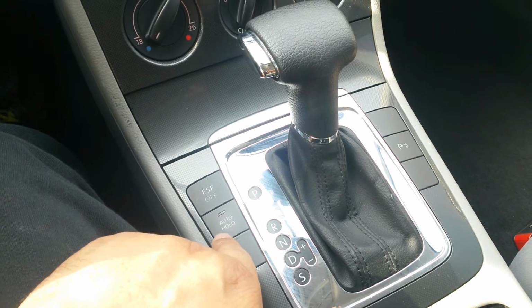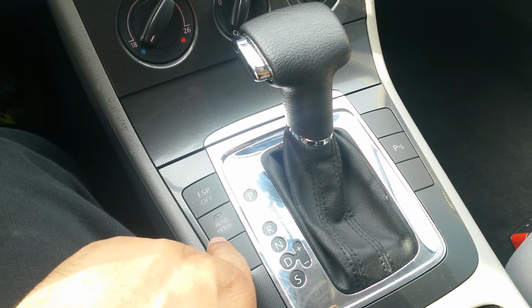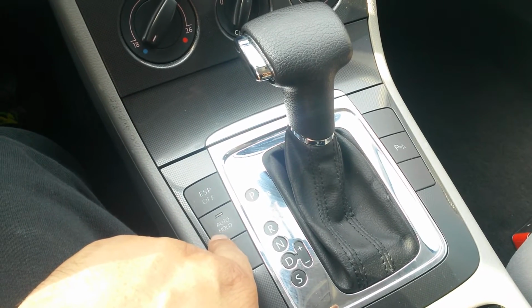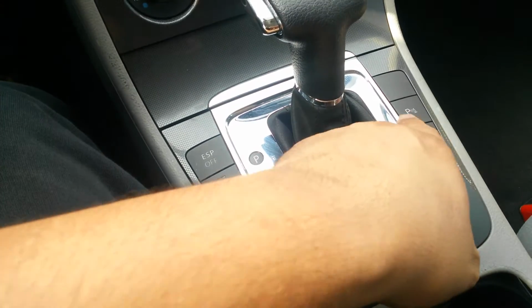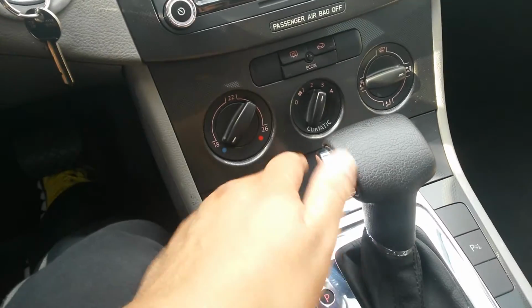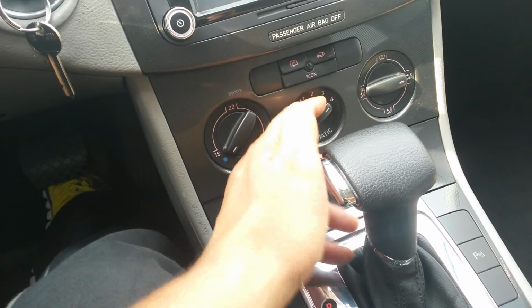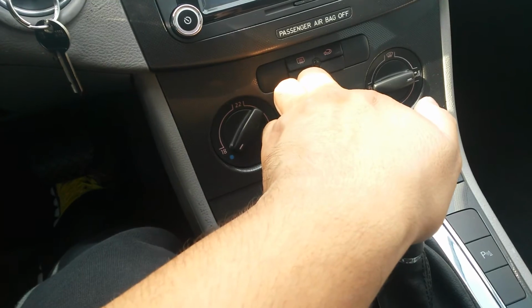Auto hold on the electronic handbrake as well, so a nice touch there. So if you're ever on a hill, it will just grab onto the handbrake for you and let you know that there's a bit more security in the vehicle. Parking sensors that can be switched on and off, and those are factory as well. And again, the AC, you can't feel it, but you certainly can hear it coming through loud and clear and nice and cool as well.